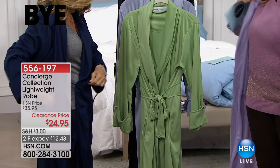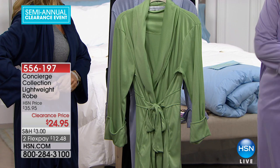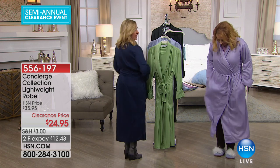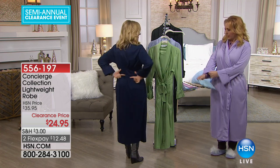Okay, so let me tell you right away what I like about this. I get hot very easily. Me too. This is the perfect weight. This is the small, extra small, and it's pretty big for the small, extra small. I usually wear a medium. Look at the back. Mine's dark, it's harder to see. It actually is cinched at the back.